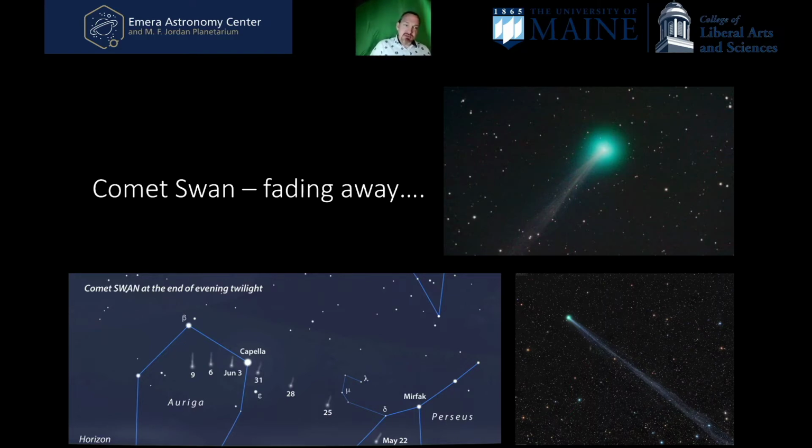Well, I do hope you get a chance to see this comet. It's really the brightest one we've had in quite some time.